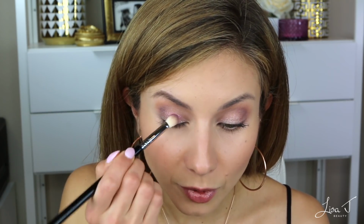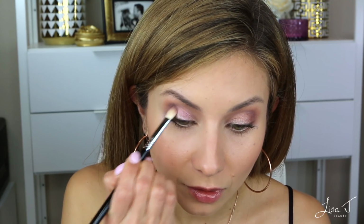I'm gonna go in with this E25 brush by Sigma. Even though it says it's a blending brush, it has a really flat side. So I'm gonna pick up the shadow with that flat side, and I'm gonna pack it on the lid. We'll see how this works. Oh, that's so pretty. Look at that, so beautiful.